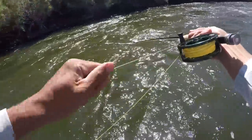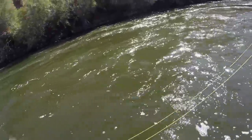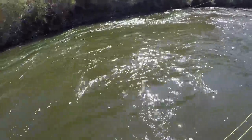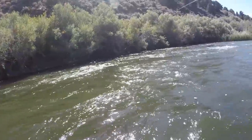Hell yeah. Right when I said that, baby. Barbless hook. This is a nice rainbow. This could be an 18-incher. Woo! Hell yeah, man. It's coming in. Yeah, oh yeah. Oh, that's a nice, beautiful colored fish.